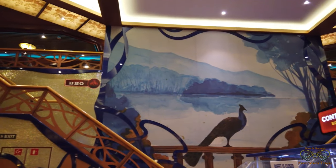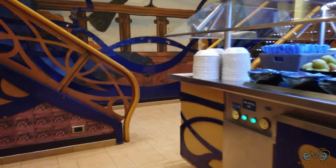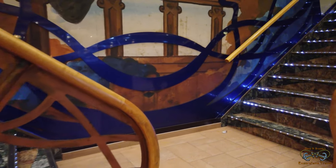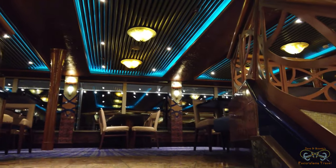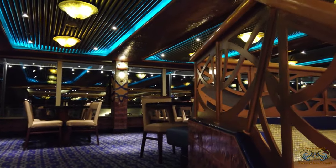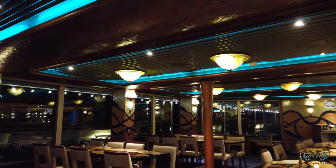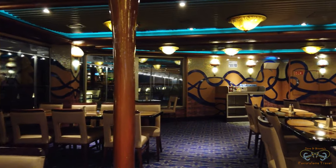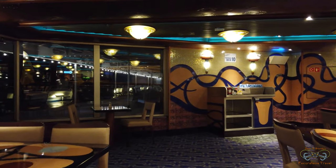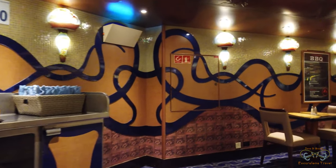All right, we're on deck 9 for a split second here, but we're in the buffet area. But we're gonna go up these steps to the old fashioned barbecue. Now, old fashioned barbecue is basically Guy's Pig and Anchor in a nutshell. It just doesn't have the name. It has your normal fixings like your pork, your beef, your chicken, the mac and cheese, the beans, the bread. It just doesn't have the guy's name on this, but it's basically the same.